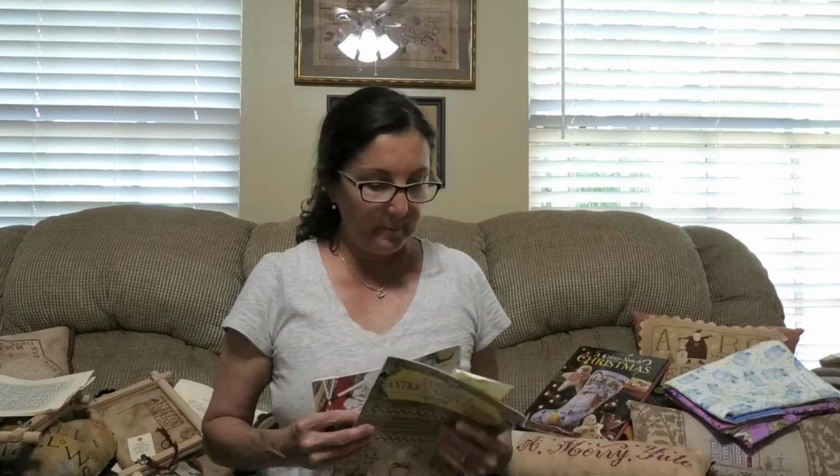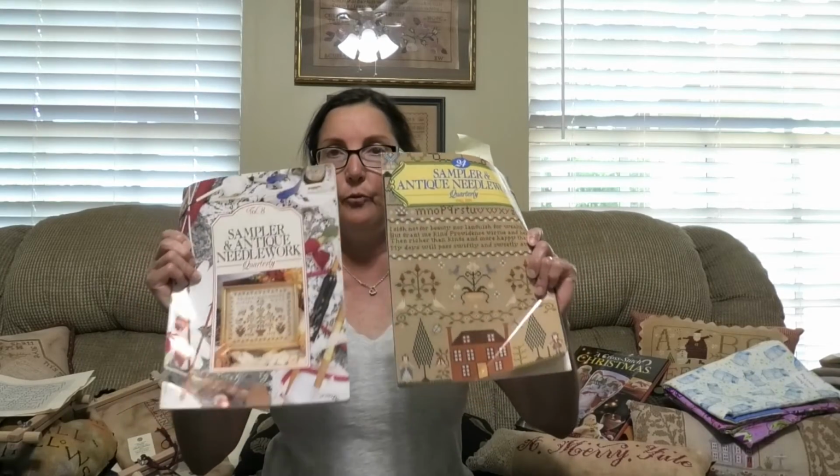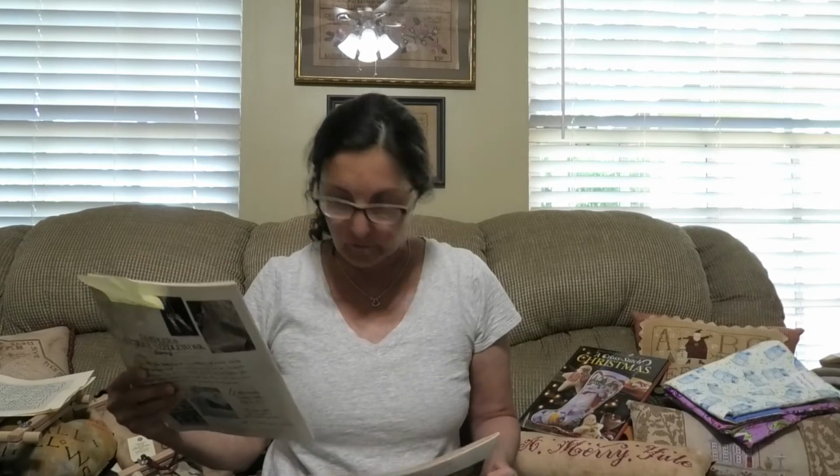Anyway, in that same lot that I bought, she had given me 2 of these booklets. There's some really cool stuff. They're not booklets, they're magazines that are out of print. Sampler Antique Quarterly. I used to get this magazine and I sold them all. I was trying to organize stuff, and don't ask me why I sold them all. I had probably 20 of them. I don't even know if I had these though. I think I had some of the later editions. This is fall 2001, and this one is, I don't know. It doesn't say on it.